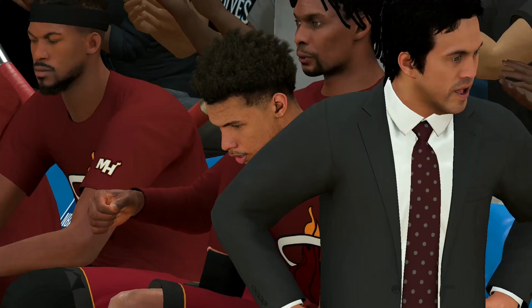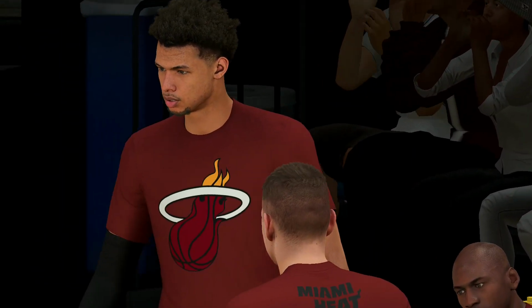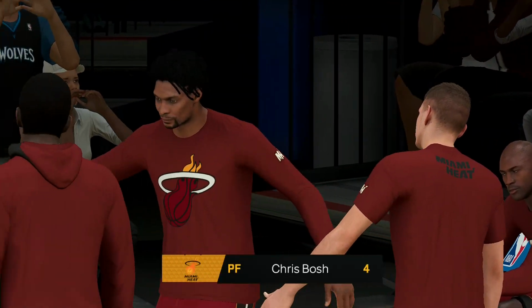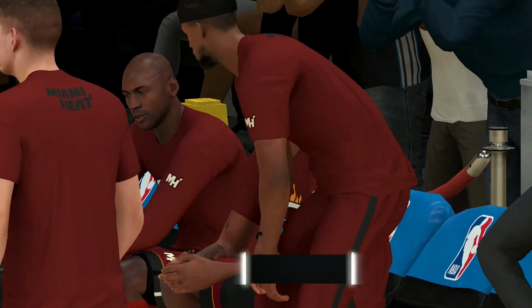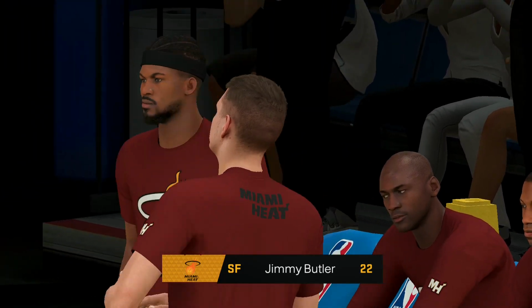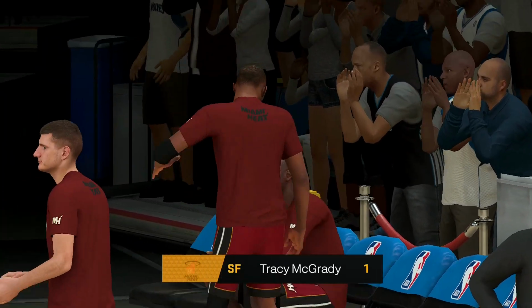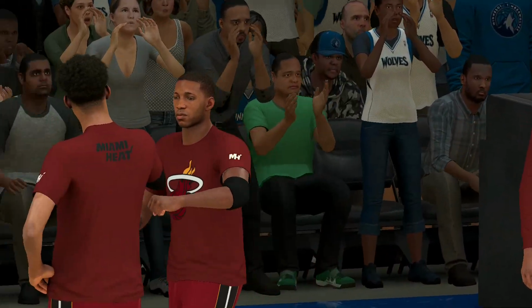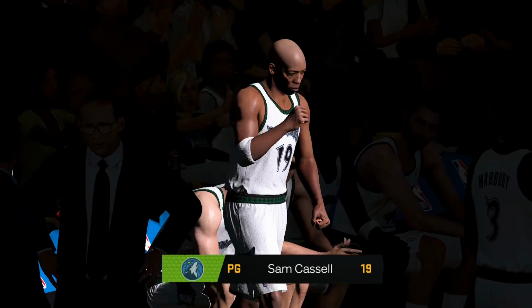On the floor for the visiting team, at center, Victor Wembanyama. At power forward, Chris Bosh. At the other forward position, Jimmy Butler. At shooting guard, Tracy McGrady. At the other guard position, Michael Jordan. The head coach of the visiting team is Eric Spoelstra.